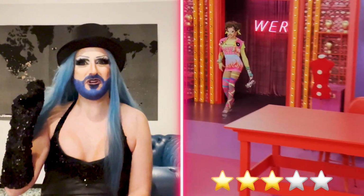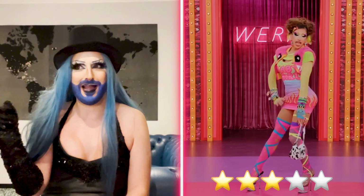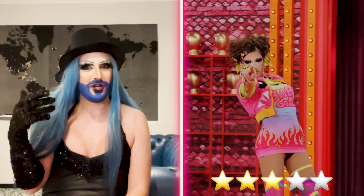Next up, it's Mirage, and Mirage is coming in this tie-dye, multicolor outfit. It definitely looks like you went shopping at Claire's, and it definitely looked cheap, but I think this is gonna sound crazy. I kind of love it. It is such a vibe. It is so left field. It is almost so bad that it's actually good.